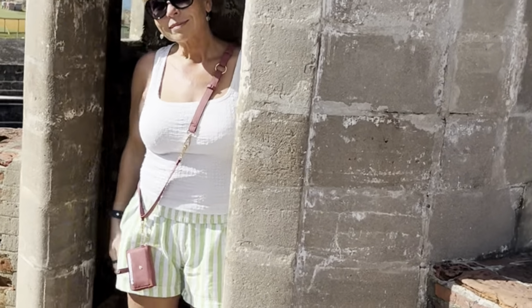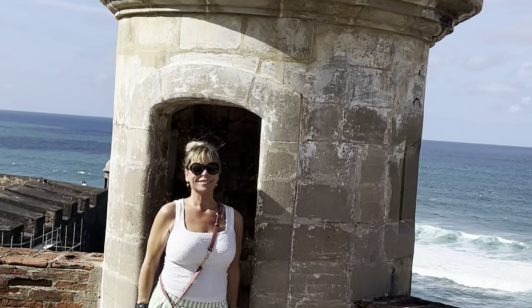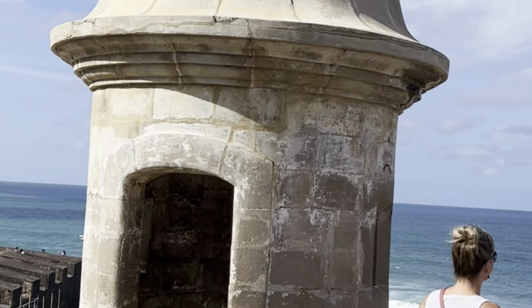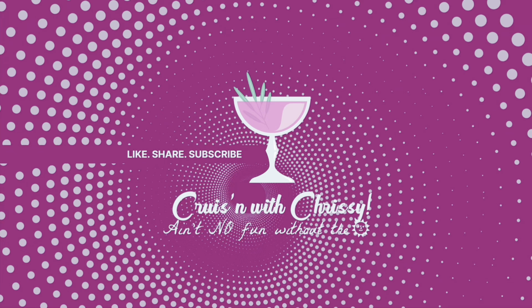So that's a wrap on your perfect cruise day in Old San Juan. Whether you're into history, shopping, or just soaking in the beautiful sights of Puerto Rico, there's plenty to do, just steps from the cruise port.